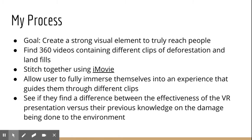And then after that, I allowed my participants in my experiment to fully immerse themselves into what I would call an experience that guides you through these clips, and it shows you from all angles what's going on. And then afterwards, they were asked if they had noticed a difference between the effectiveness and their particular knowledge on what was happening and the kind of damage that they were seeing in the presentation versus their previous knowledge that they were given on what was going on before they ran through the video.